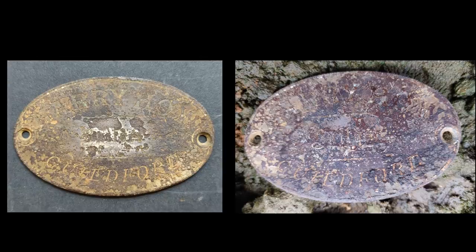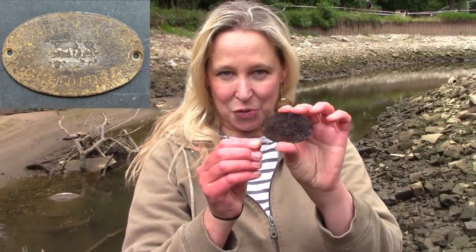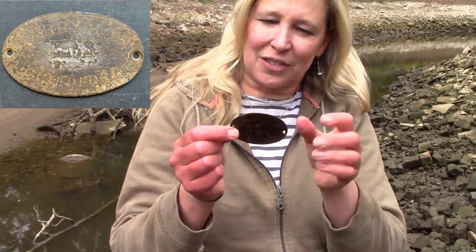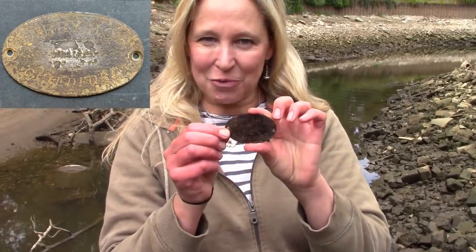I'm thinking, oh, it's probably from a boiler or something, but I've got great hopes that it might be a name. I don't know, that would be just too good to be true. Well, I just picked up this little plaque, as you saw, and it does have some lettering on it, and it could possibly be a name. So I'm already jumping with excitement, wanting to go and research it.